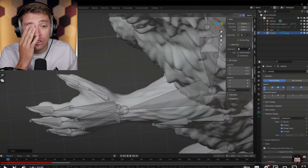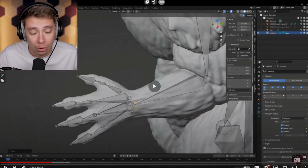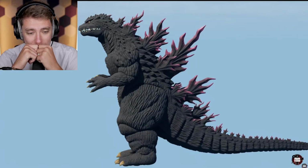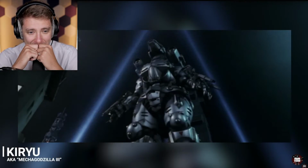Bro, you guys don't even have an idea of how much work goes into this. You don't have a clue. Animate it later on. Oh my gosh. We had our finished model of Godzilla 2000. Godzilla 2000! Next up is my personal favorite, Kiryu, or Mechagodzilla 3.